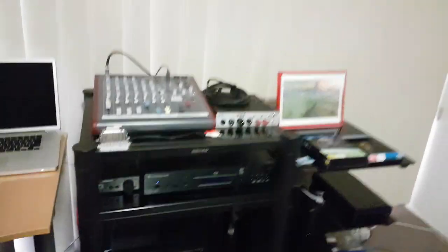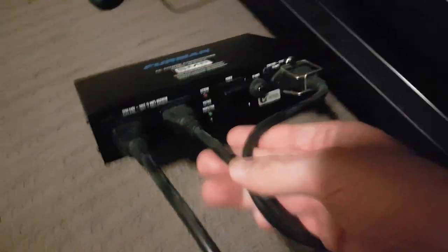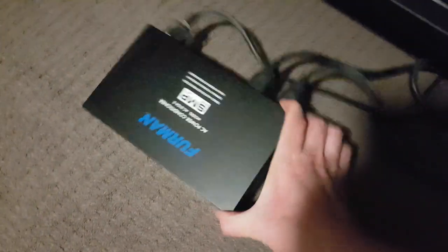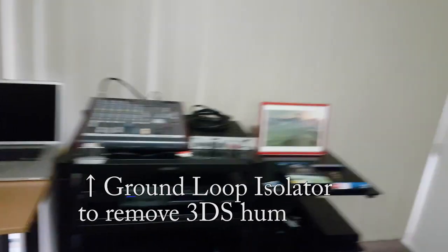Yep, so this Furman thing down here is a power conditioner, which I've got my microphone amp and mixer plugged into. It's supposed to make the power more awesome so that you get less hum and stuff like that in your recordings. That's pretty much this room, I guess.